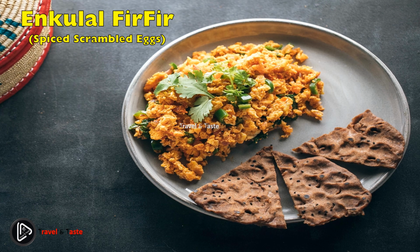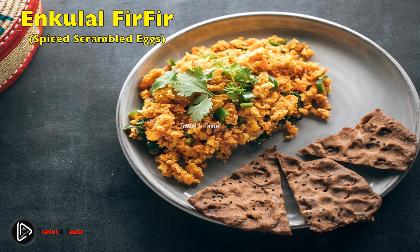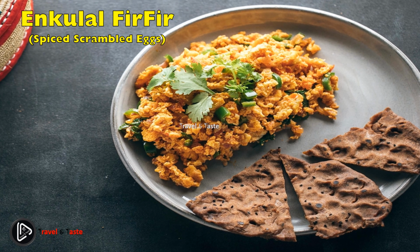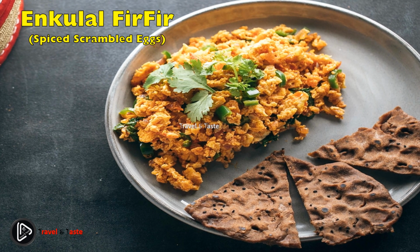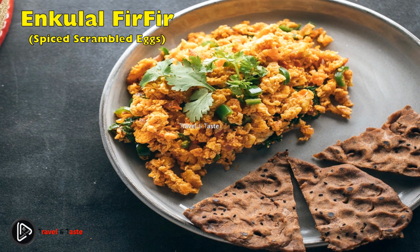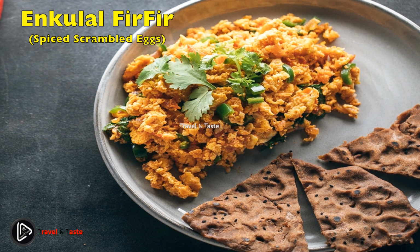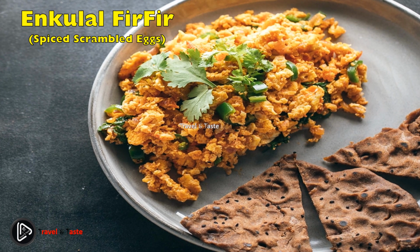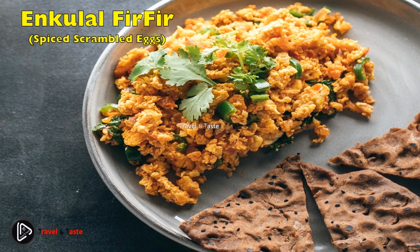FirFir, spiced scrambled eggs. Another simple dish in Ethiopian cuisine is FirFir, or spiced scrambled eggs. The typical combination of the spice blend berbere, tomato paste, niter kibbeh, and chili peppers gives simple eggs tons of flavor. The spices in this familiar traditional Ethiopian food give it a unique color that makes it stand out amongst plain scrambled eggs. FirFir is often enjoyed with a filling bread called gita, made of teff flour, wheat flour, nigella seeds, and vegetable oil. Like Injera, you can use it to scoop eggs up and eat them instead of a utensil.